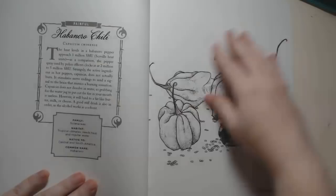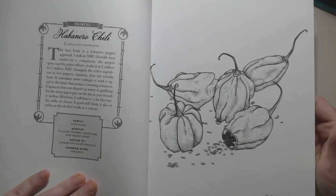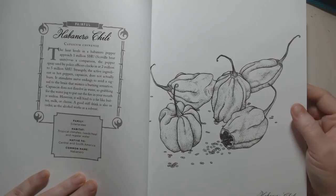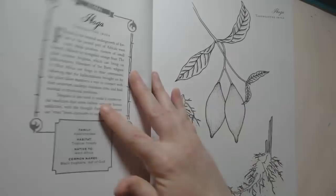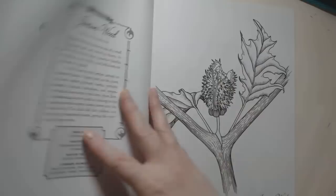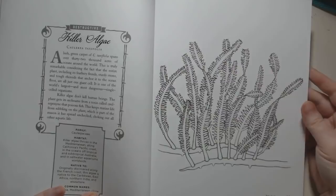Habanero chili? Okay, I know. It does not dissolve in water, so grabbing for the water jug to put the fire in your mouth is useless. But it will bind to a fat like butter, milk, or cheese. Huh. And alcohol also works as a solvent. See, look at the things. This is a learning channel on top of a coloring channel. Oh, y'all probably think I'm nuts. You wouldn't be the first ones, nor would you be the last.